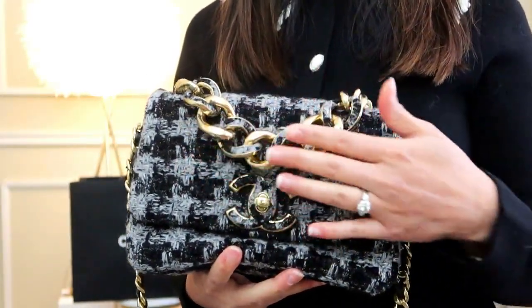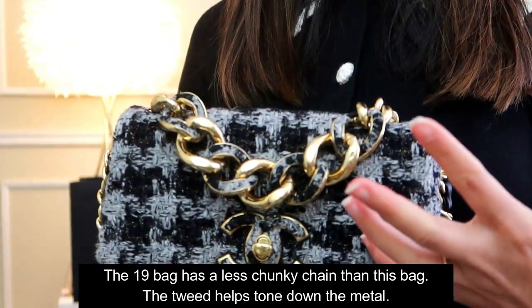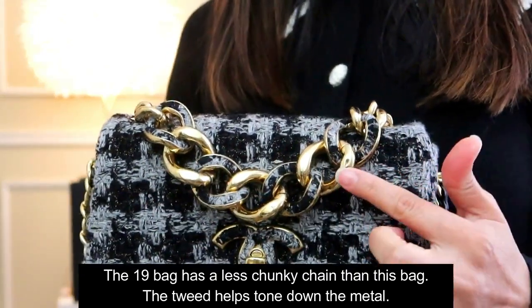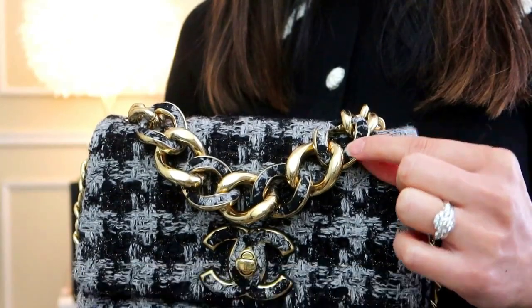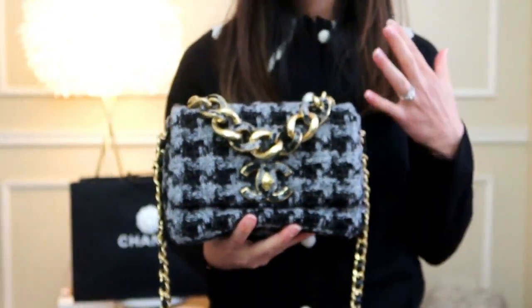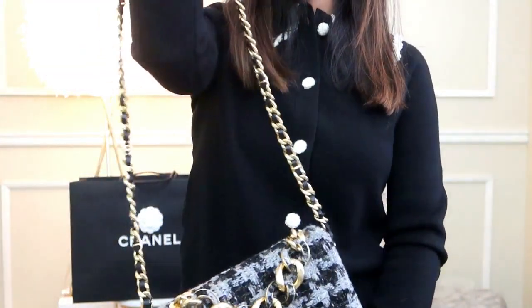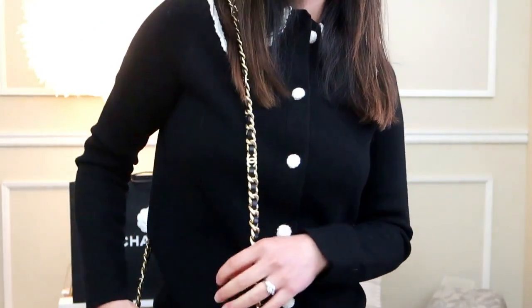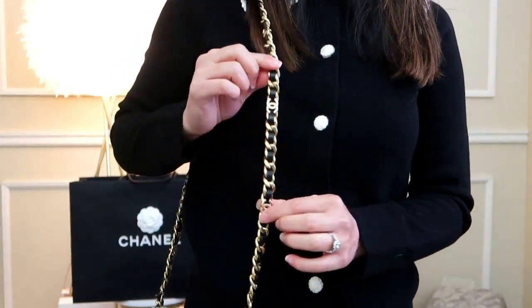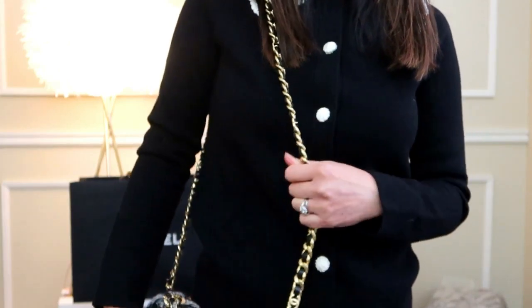I also do like that, unlike the 19, which has a very bold, chunky chain, which this does, but because of these pieces right here with the tweed, it kind of blends back in with the bag. So it makes it less chunky when you look at it. And the chain itself is very comfortable to wear because it is woven with leather, and it is a pretty good thickness. It's not super thin.